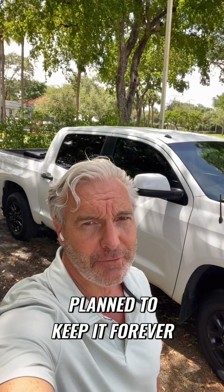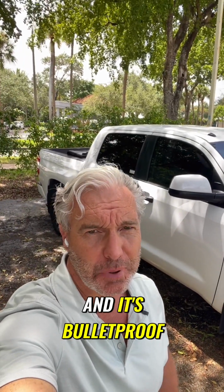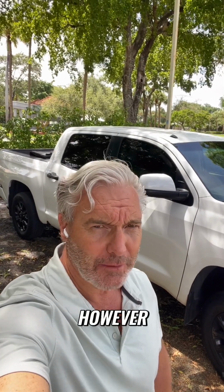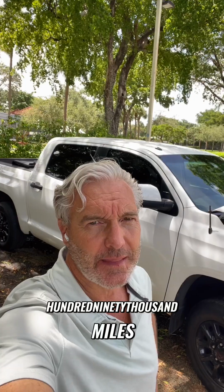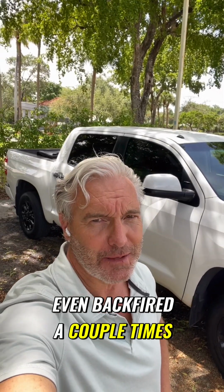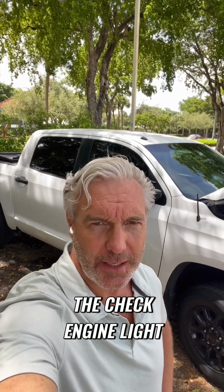Plan to keep it forever. Bought it brand new. It's got over 200,000 miles and it's bulletproof. It's an amazing truck. However, at about 180,000, 190,000 miles, she was running a little rough, even backfired a couple times. And I was like, what's going on? And then the check engine light came on.